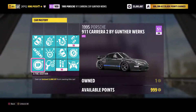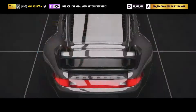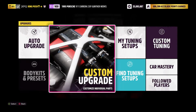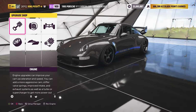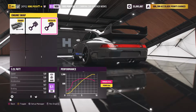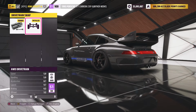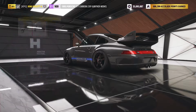So let me just show you guys what I've done here. I put everything on here. I said, you know what, why not? Everything's on there. Alright, let's get right into everything I've done to this thing. So we got the 3.2 liter that gives me 1156 horsepower, 903 foot-pounds of torque, all-wheel drive drivetrain.